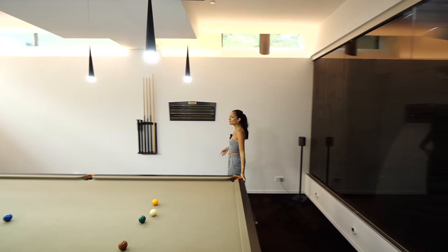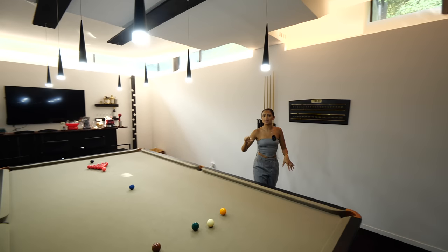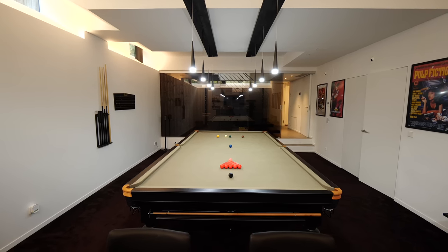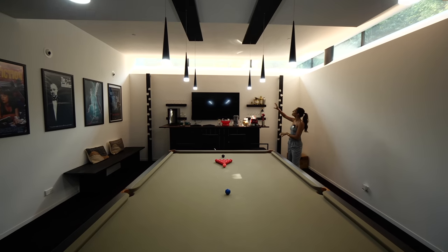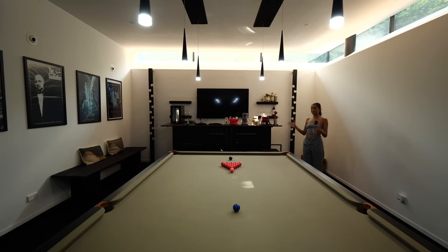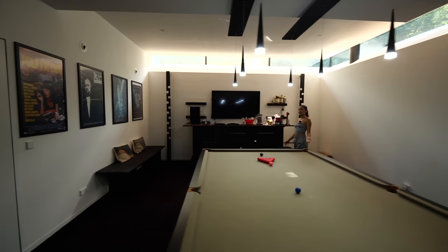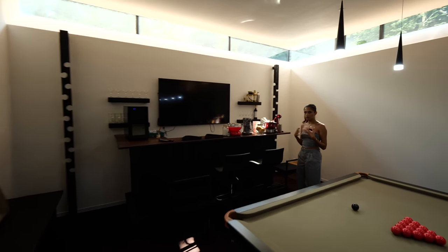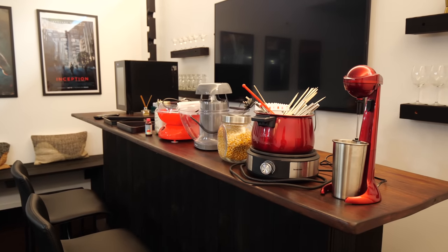How epic is this? When I first looked at the floor plan, it said playroom, so I was expecting kind of like a kid's room. And when we actually came down here, it's so amazing. You've even got the light flooding in from the windows above, even though we are 3.5 meters underground, and you've got this really epic space. You've got a bar here, which has a candy floss machine, a popcorn machine.